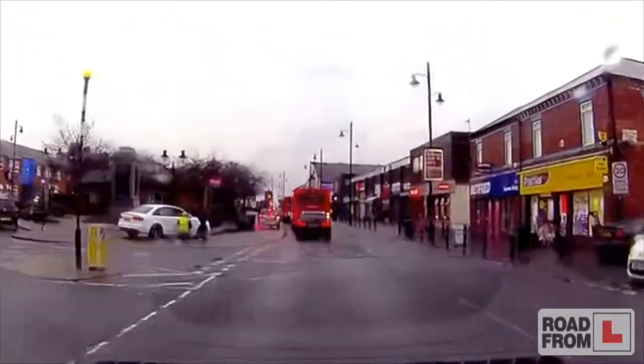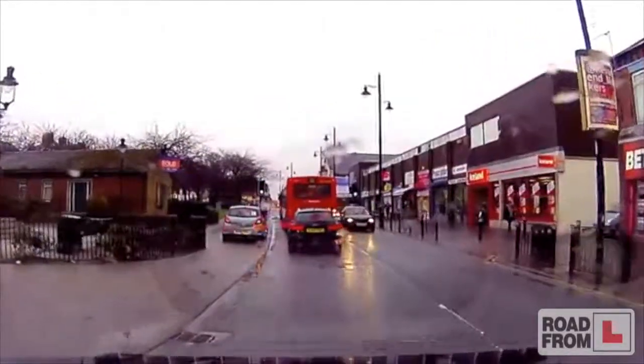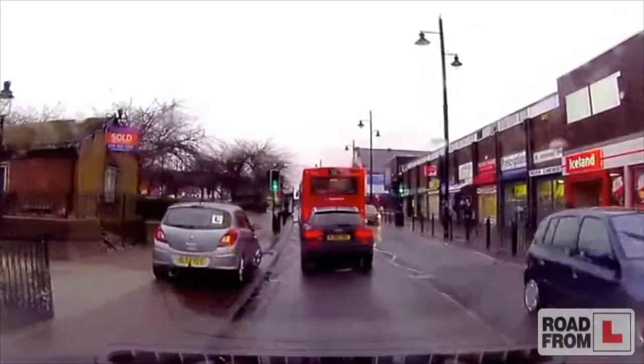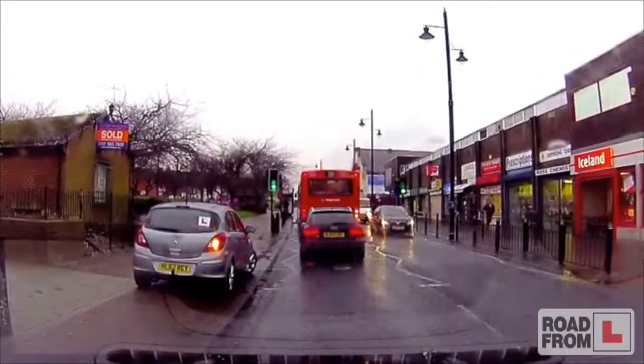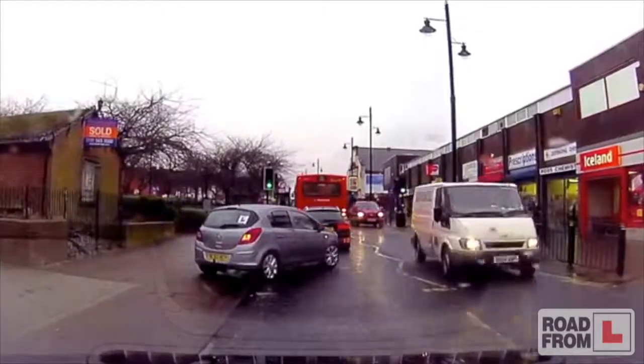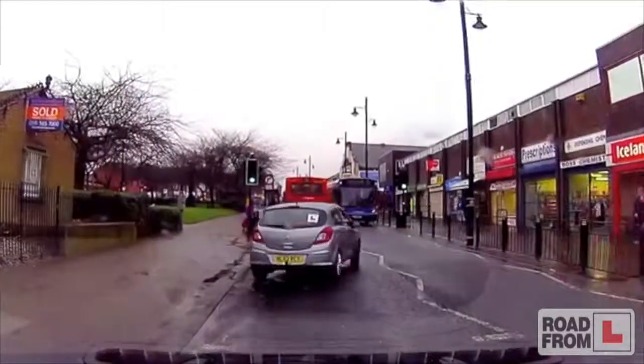You've got the flashing amber. Now that means you can go off if the way is clear. So if there's people on the pavement waiting to cross, then you're going to go. If they're crossing, then you stop. And this little learner here is indicating, so I'm just going to let them pull out. I didn't flash them or anything. I just kept well back and let them make their own decision.